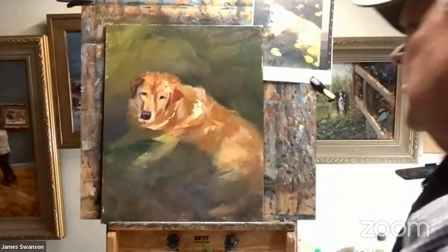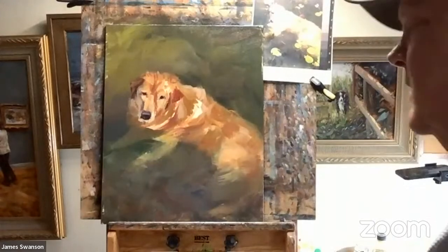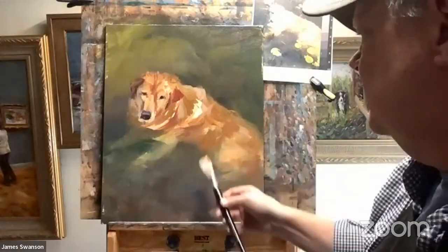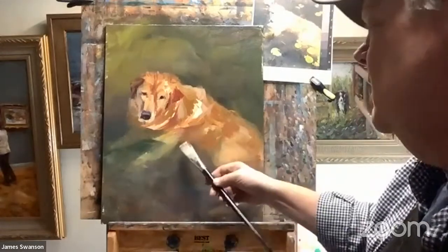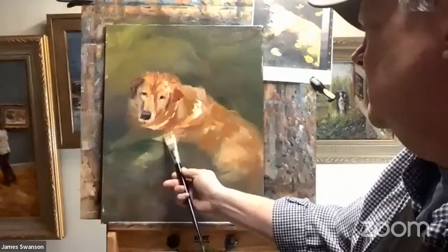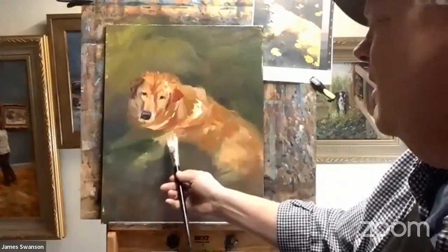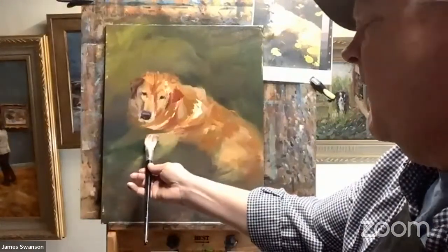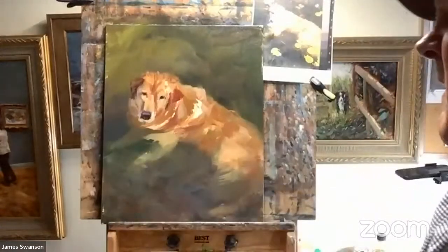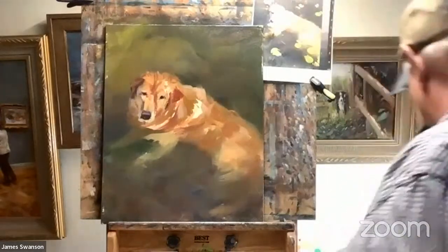Going to bring out, work on this area just a little bit more because I kind of wiped off his fur floating here. Let's get a few spots here. Floating here. Really close.